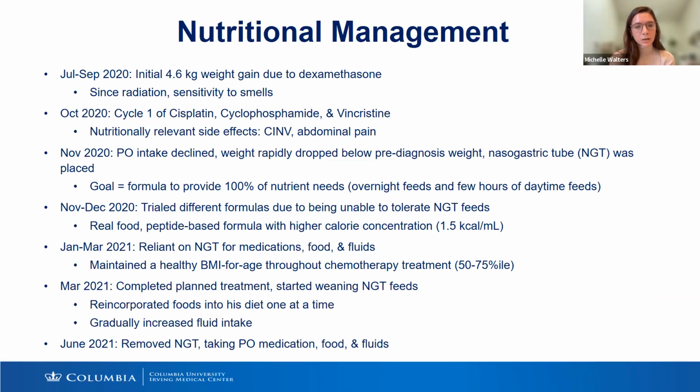We ultimately landed on a real food formula that was peptide based. So the proteins were slightly broken down. So it was a little easier for him to digest. And it was a higher calorie concentration. So basically he needed less formula to achieve the same calorie needs.